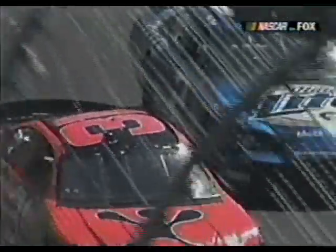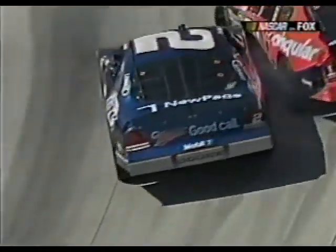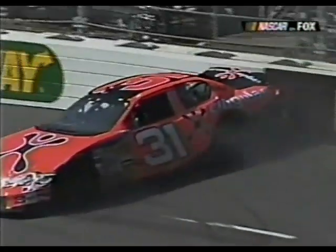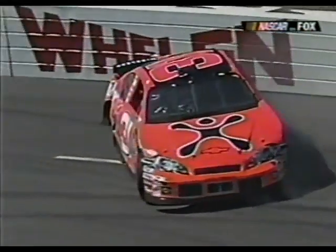Let's see if we can tell what happened here. She's going off into turn 3 right here. I think it's actually, is it 3 or 1? Turn 3? Burton on the 31 on the outside. The 2 car just moved up the racetrack. Tried to drive in underneath them hard enough to get the position, and he just got into him.